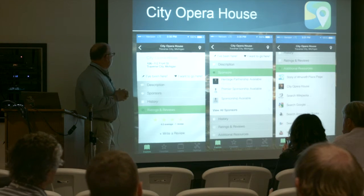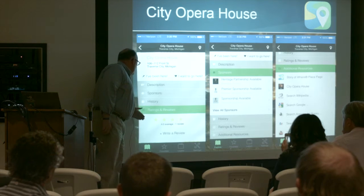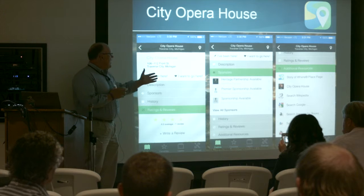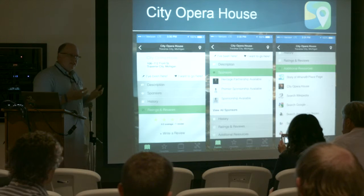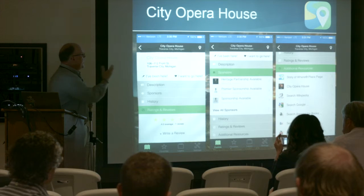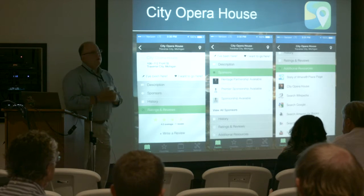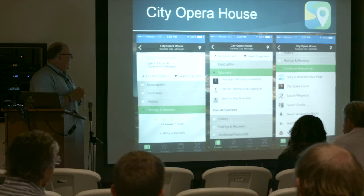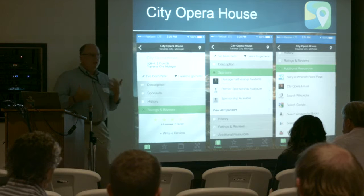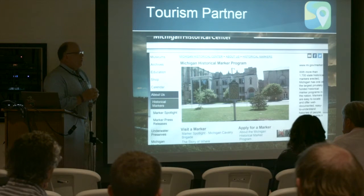Some of the interesting screens: this is an area here for I've been here, I want to go here. You can rate and review the particular site. We have a heritage partnership available, which is an advertising model that we built in to help drive revenue. And on the right-hand side are areas that you can reach out. You can publish the Story of Where onto social media, search Wikipedia, all with regard to the City Opera House. So you can keep that continuity going.